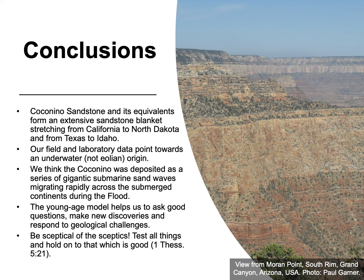Although there are no precise modern analogues for the Coconino Sandstone, we think that the Coconino was deposited as a series of gigantic submarine sand waves that were migrating rapidly across the submerged continents during the worldwide flood under the influence of very powerful currents. We think that our research provides a good example of how young-age creationism can help us to ask good questions, to make significant new discoveries, as well as helping us to respond to geological challenges. And finally, the results of our research remind us to be skeptical of the skeptics and to put into practice the biblical admonition to test all things and to hold on to that which is good.